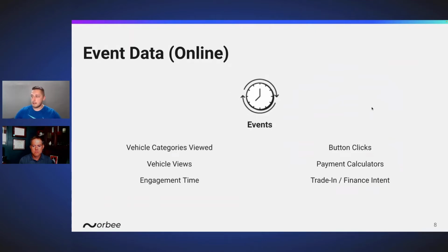So event data is the things that happen online, on your website, on your trade-in tools. These are events that shoppers are taking, kind of subliminally telling you. They don't even realize it, but they're telling you through these events what they're really interested in.